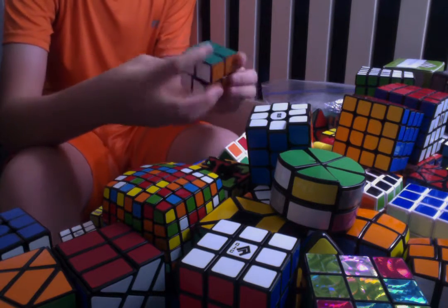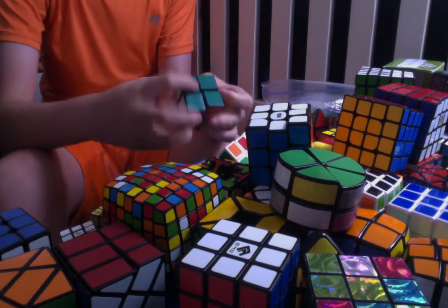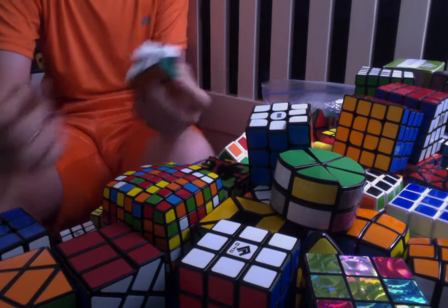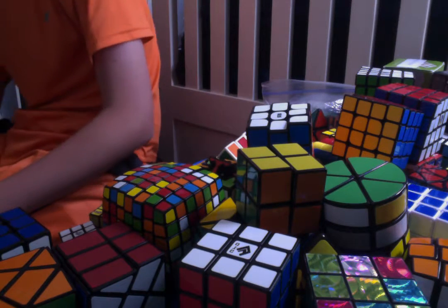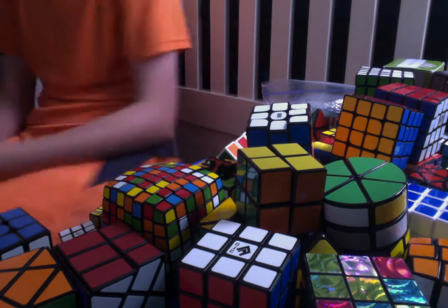Shengshou 2x2 that I got, and Shengshou 2x5. Unboxing 2013. That's my name for quite a while. Over the dying 2x2. I don't know why, I just didn't make it that much. It's very weird. That came out of something else.